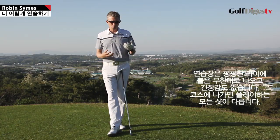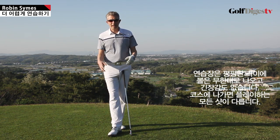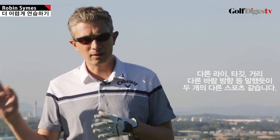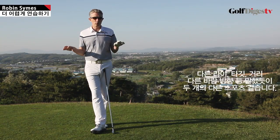Nearly all sports are like this, but golf is very different. If you think about the practice range to the golf course, they're almost like two different sports. On a driving range, we're on a flat lie, we've got an endless supply of balls, we've got no pressure. On a golf course, every single shot we hit is different. We're on a different lie, we're aiming at a different target to a different distance, even different wind conditions. So as I say, it's almost like two sports.